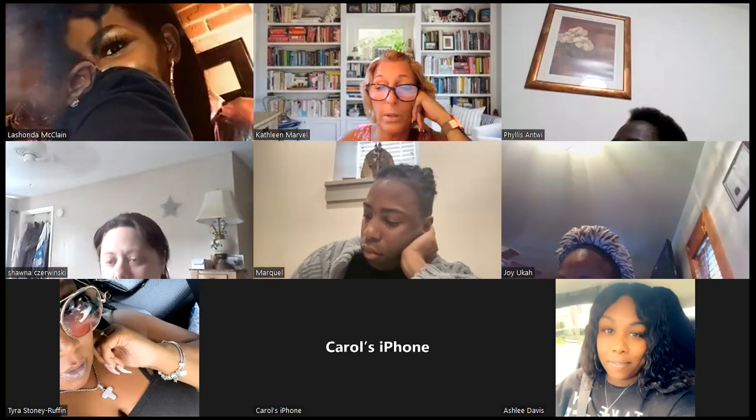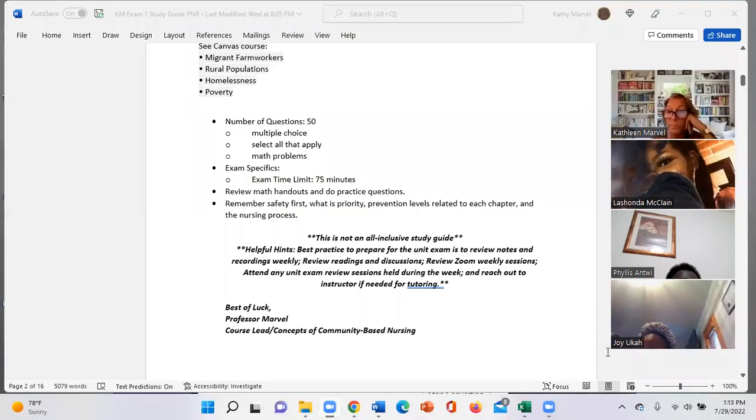What's tertiary? What's T stand for? Treatment. They already have to have the issue, the condition, right? So we need to understand those and be able to articulate different levels of prevention for different topics. And we need to be able to articulate the nursing process, which is ADPI, for the different topics as well.